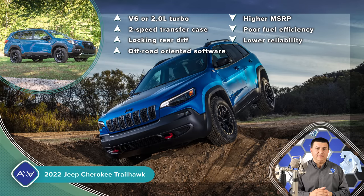This is the exception. Now, the unfortunate side is that that level of off-road hardware adds weight, and that is really the enemy of off-road performance and on-road performance.